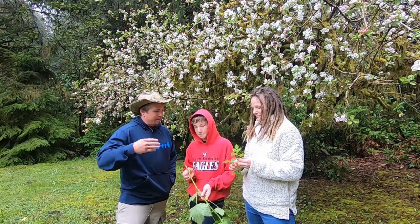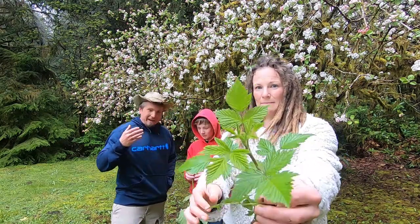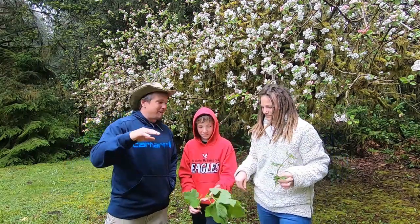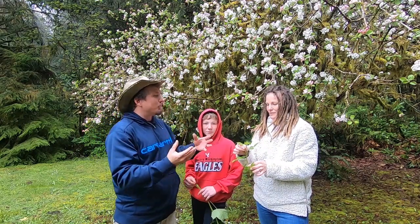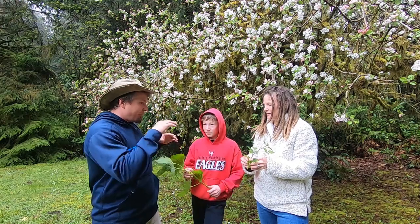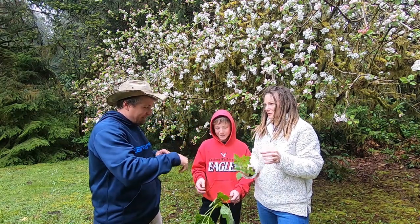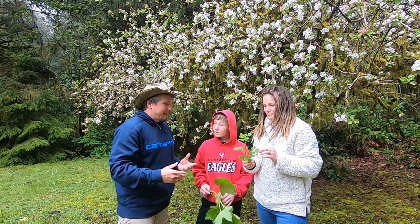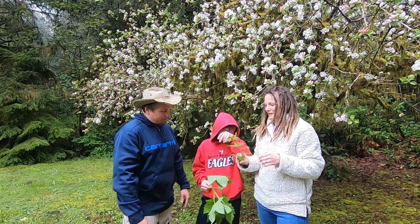So we have Rubus spectabilis and Rubus parviflora. Both of them have berries that are awesome. The salmonberries form first. They have these cool purple flowers, and then the thimbleberries have white flowers, and it'll be soon after. But the very first berries that are ripe, and then soon after the secondary berries of the thimbleberries are ripe. And so really cool foods for the spring, because you can eat the shoots, and then not too far thereafter, you're getting some fruits from each plant.